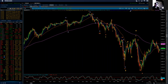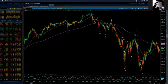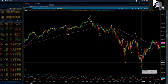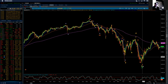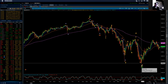We remain in the process of counting, as we can see here on the hourly chart, a corrective ABC structure for a wave 2. And let me just pull this in a little bit and we can see more clearly that what we're looking for is a primary wave 2. And within that primary wave 2, this is going to take some time, of course, and there is going to be an ABC of intermediate degree.